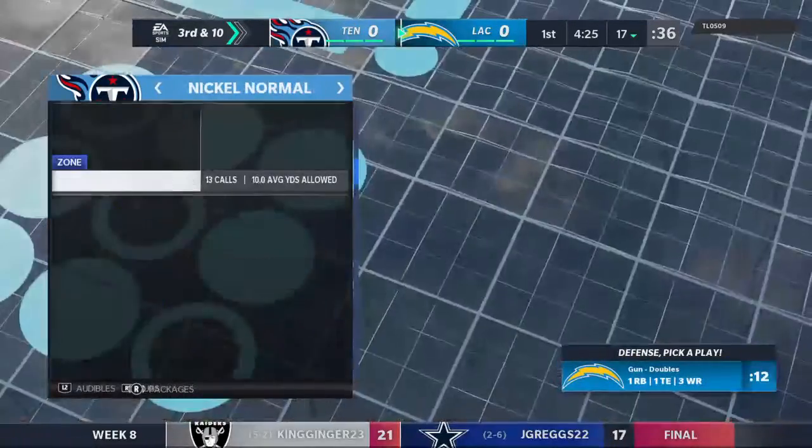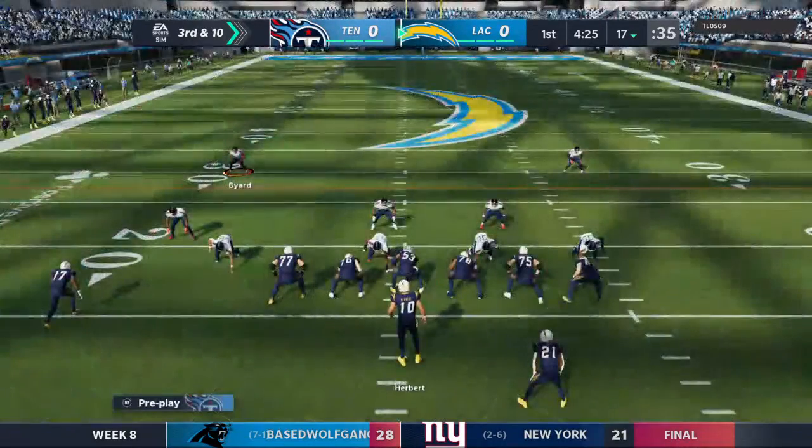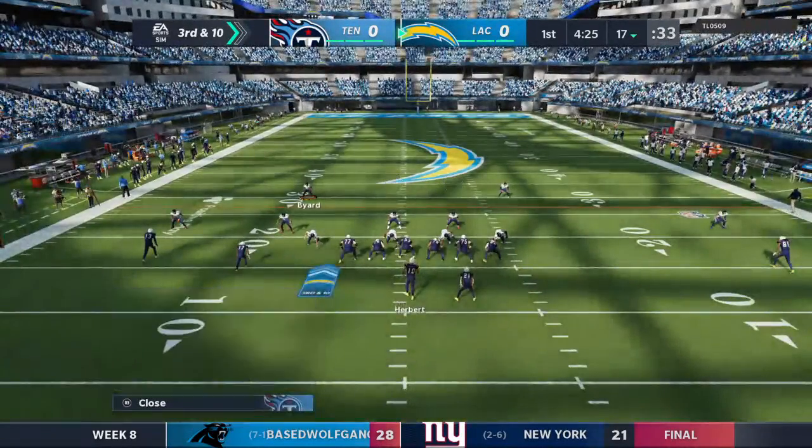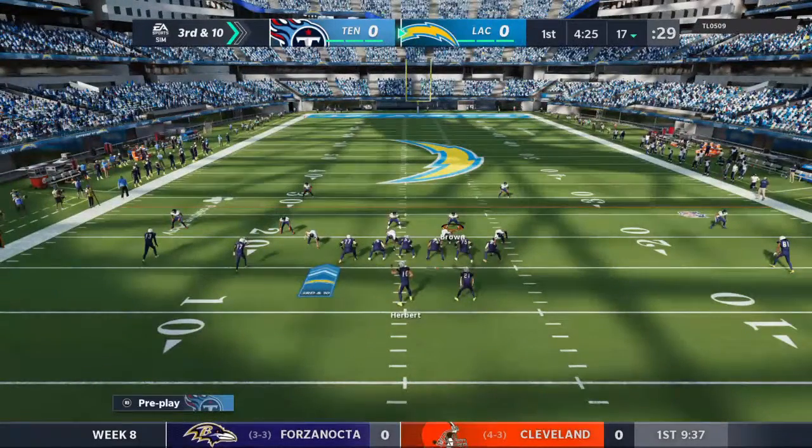Well, they certainly came out firing in this one, and while that one was incomplete, I can't imagine that'll be the last shot that they take in this game. Now they face a 3rd and 10 after back-to-back incompletions.